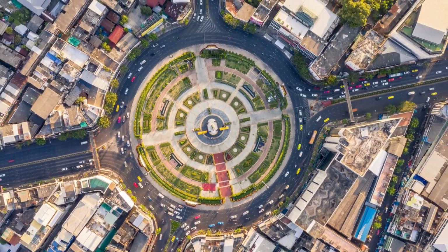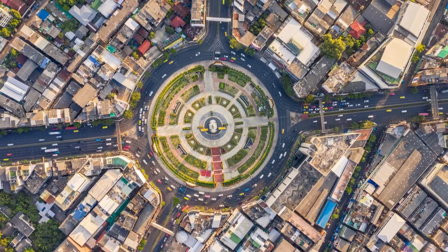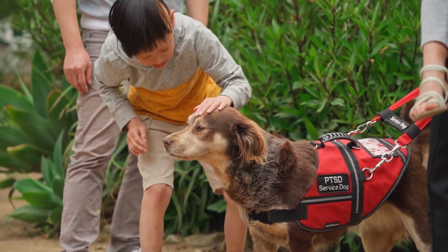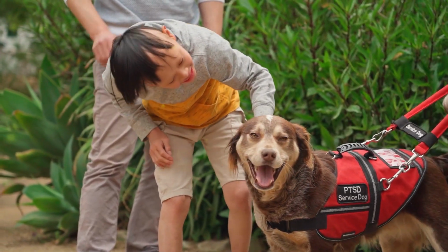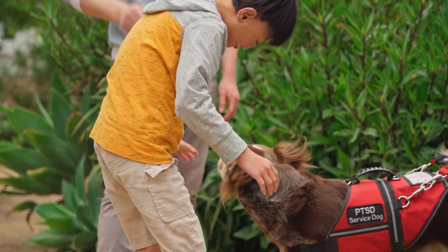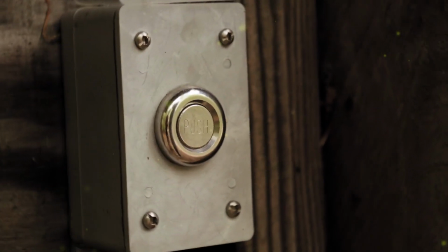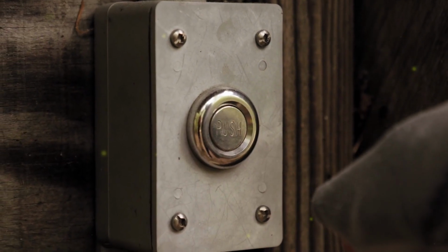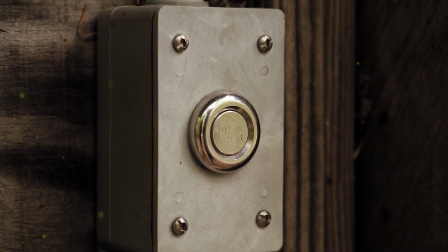This heightened hearing makes dogs excellent at detecting sounds even through walls or at great distances. It's no wonder they're used in security roles or as service animals, where being able to react quickly to subtle noises can be life-saving. You might have noticed your dog suddenly perk up and head to the door before you've even heard a knock. That's their hearing at work, picking up on frequencies and vibrations long before you can.